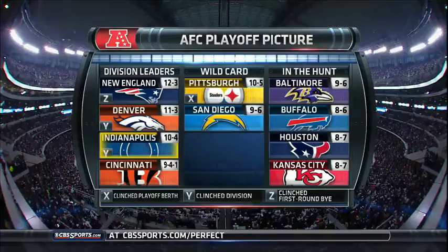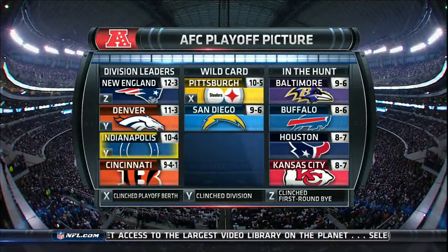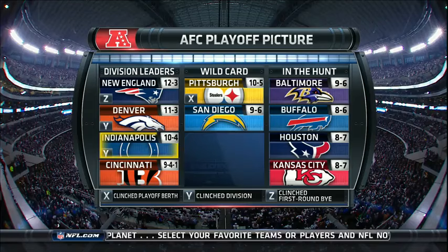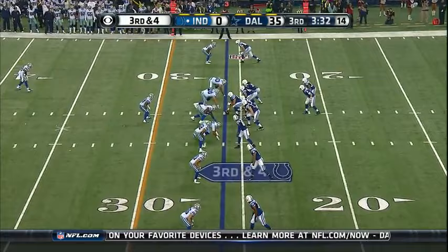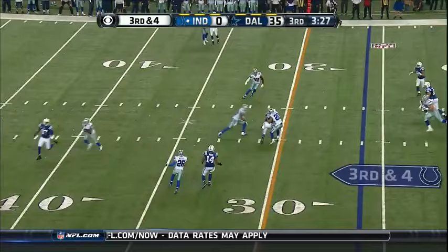Can we look at the AFC playoff picture? Patriots clinched a first round bye with their victory over the Jets. Indianapolis came in the three position. Pittsburgh's in the playoffs with its victory today over Kansas City. San Diego will qualify next week if it wins at Kansas City. Here's the third and four, and the Colts pick up the first down. The forward progress will be out at the 31 for Moncrief.